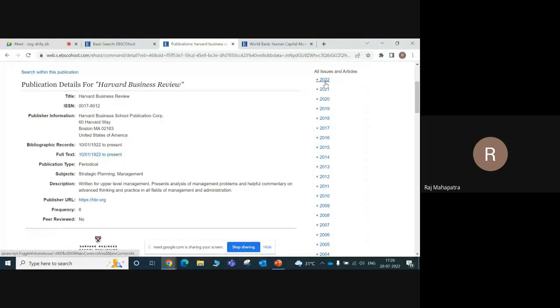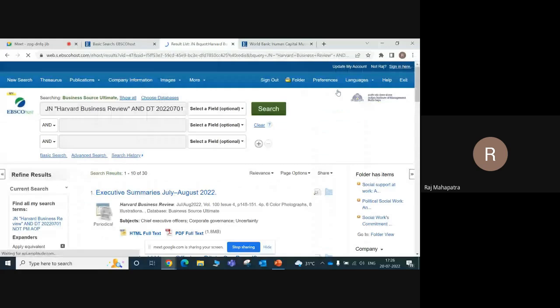If you click any of the publications year wise, you can also go to that specific volume number and issue number. If you click any of that volume number and issue number, it will give you all the full text of the articles on your result page.